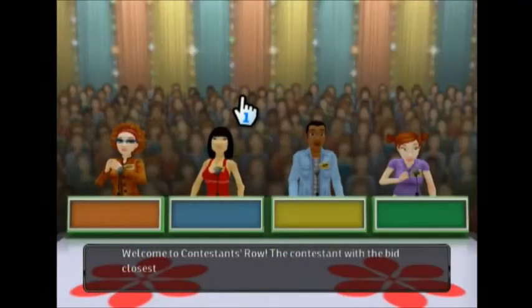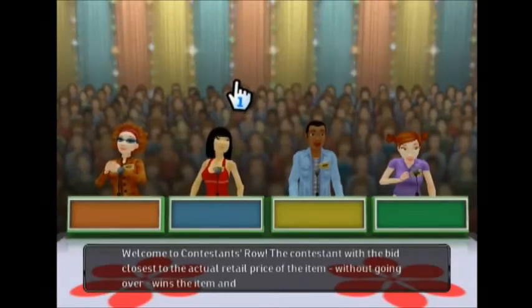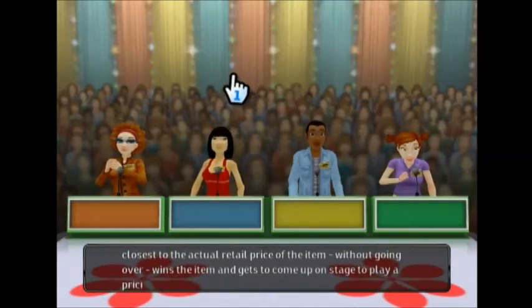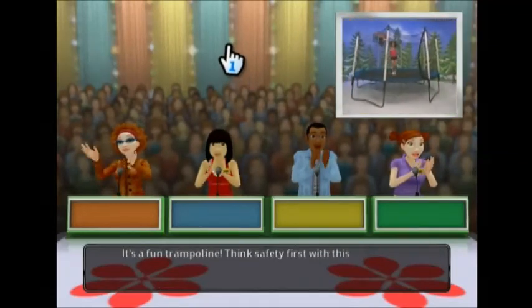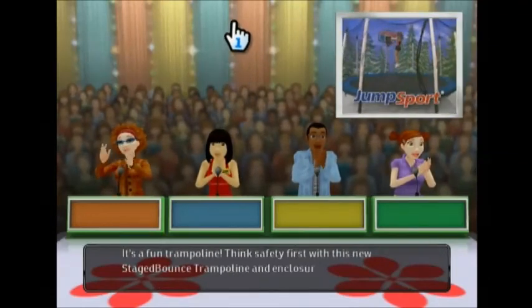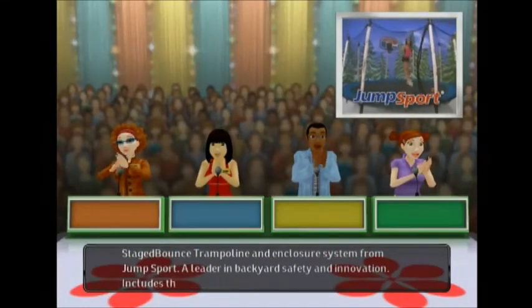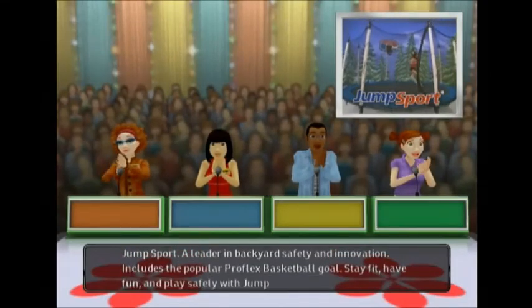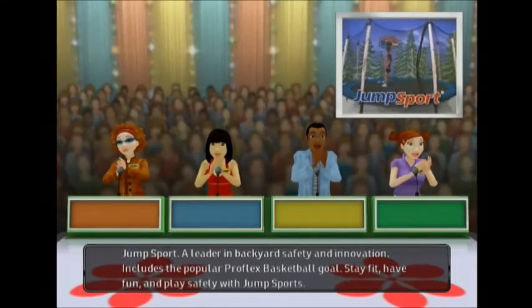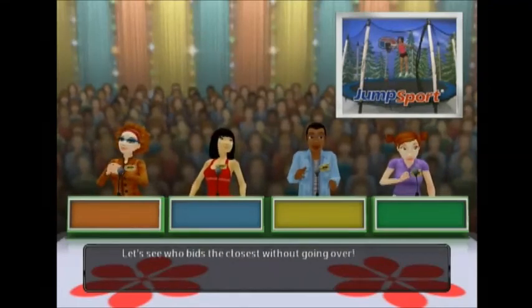The contestant with the bid closest to the actual retail price of the item, without going over, wins the item and gets to come up on stage to play a pricing game. It's a fun trampoline. Think safety first with this new stage bounce trampoline and enclosure system from JumpSport, a leader in backyard safety and innovation. Includes the popular ProFlex basketball goal. Stay fit, have fun, and play safely with JumpSport. Let's see who bids the closest without going over.